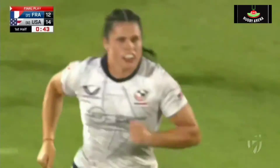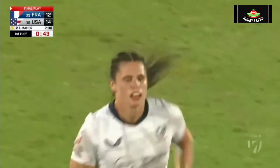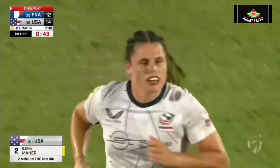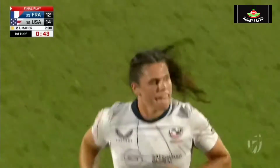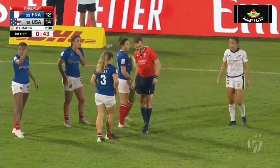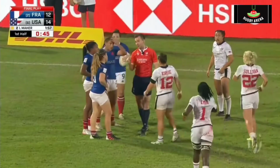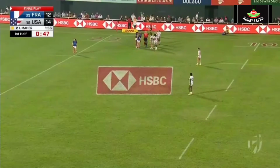So Finley Brown getting a little bit of support from the television match official who's in the truck. It's deemed there was contact, but no penalty more than a yellow is sanctioned. That'll be 2 minutes in the sin bin for Ilona Meyer. It is an innovation to the sevens game that we're going to back and look at foul play. It's an option for the referees to use.